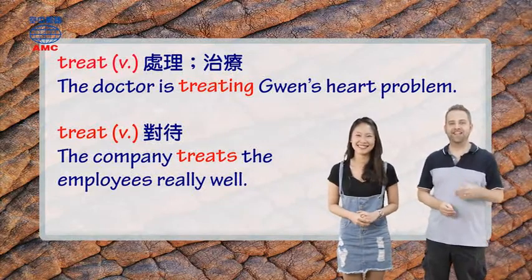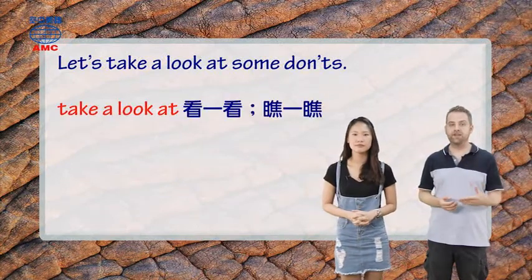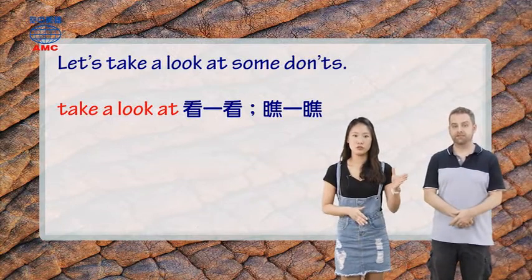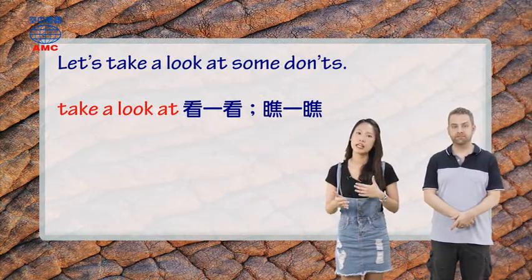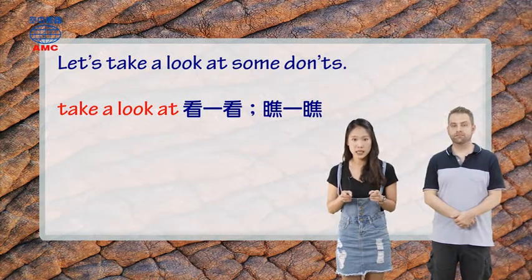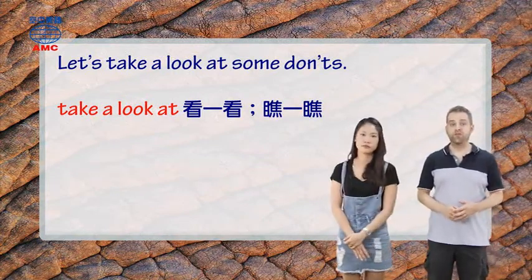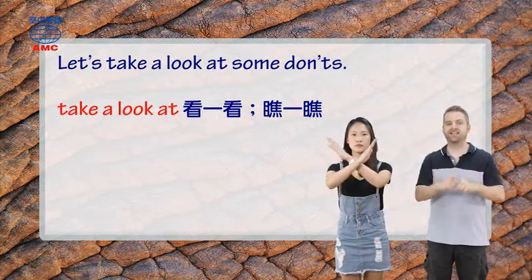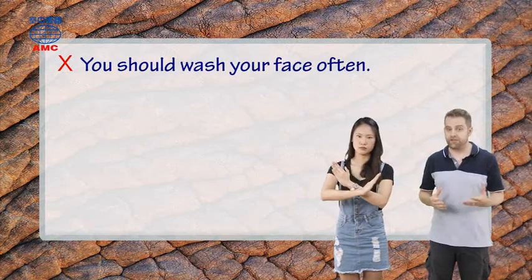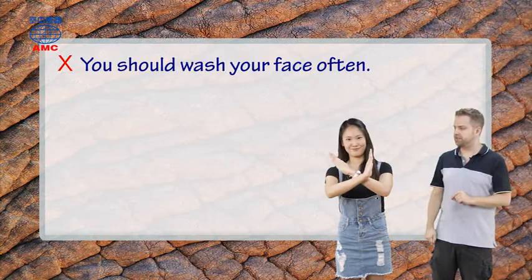Next, the article says, let's take a look at some don'ts, okay? To take a look at something just means to find out about that thing so we can understand it. To take a look at something, 看一看、瞧一瞧某事物。文章现在呢就要带我们来看看有哪些长青春痘的时候绝对不能做的事情。So the first one, which has a big red X next to it, is you should wash your face often. So the big red X means this is a don't. Don't wash your face too often.